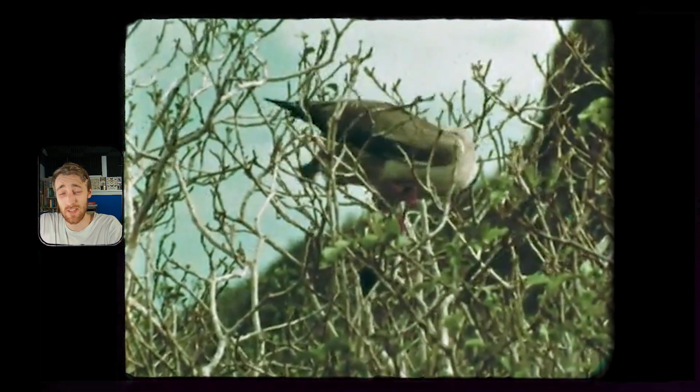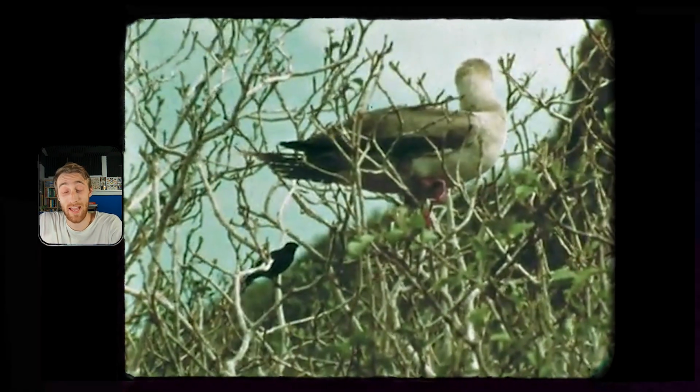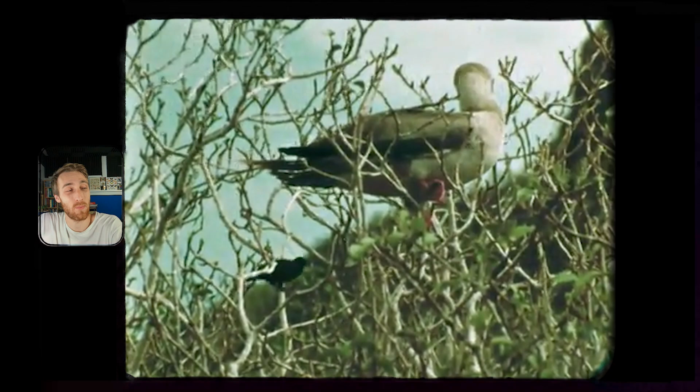But this is definitely the most hardcore bird on the island by far, though. If it is a finch, that is wild. Good, that finch went hard.